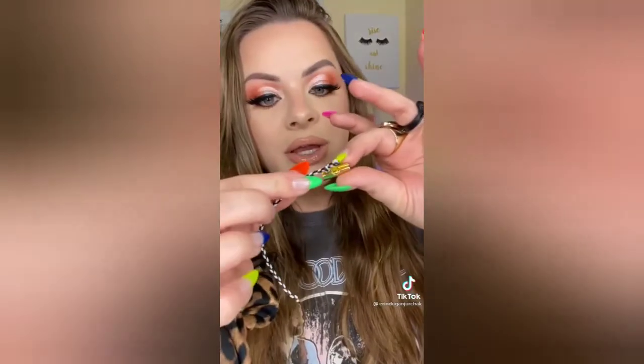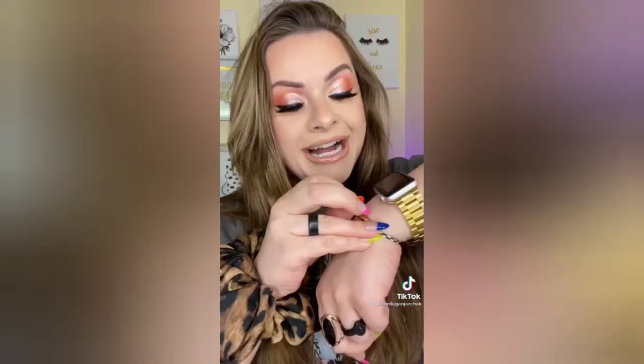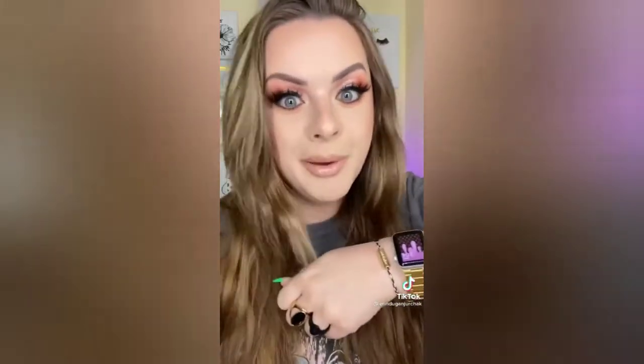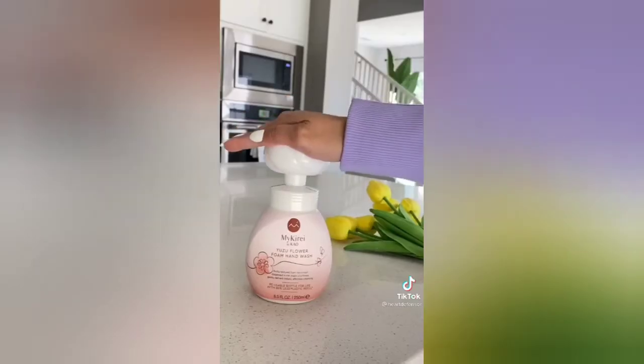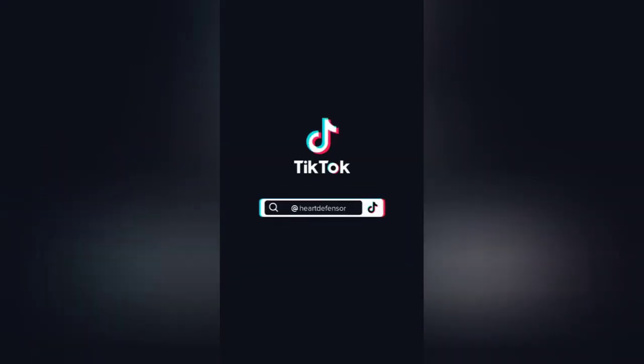And that goes in the little thing here. Okay, we got one side. God damn it, it's like a bracelet for babies. Shit. Oh my God, I got it on. It smells amazing. I smell like a rich bitch.